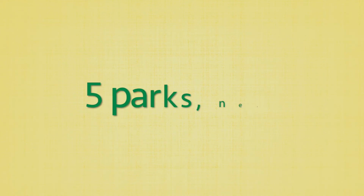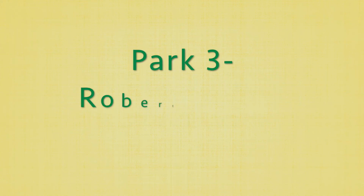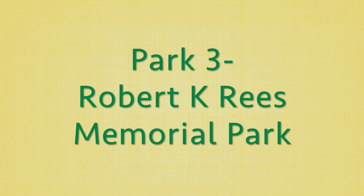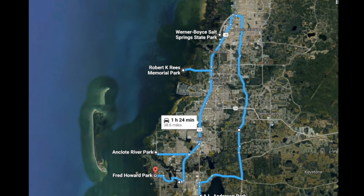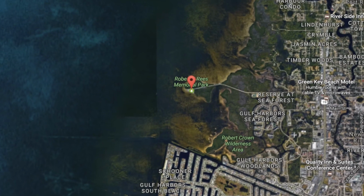April 12th, 2017, we decided to go on a day trip and we hit up 5 parks near Tarpon Springs, Florida. Park 3, Robert K. Reese Memorial Park. Turns out we had actually been here before and we just didn't recognize it from the map.